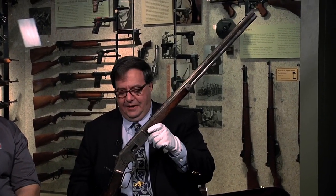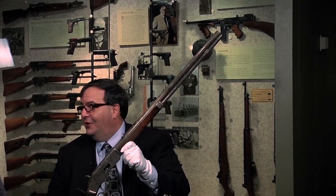And every time you come out here, right off camera is your cart, and you're always full of wonderful treasures for us to see here at the museum. So what do you have for us for this installment of the Curator's Corner, sir? Well, John, I've got an absolutely spectacular example of what a lot of people call the gun that won the West. It is the Winchester 73.